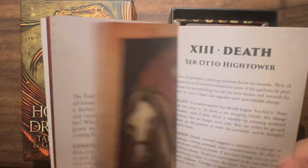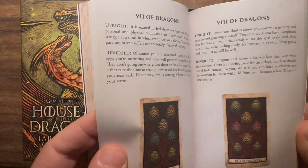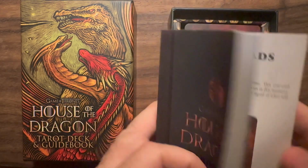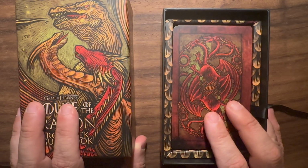That is for the major arcana. It gives you a full page of a picture. And then for the minor arcana, you get a smaller picture in there. And so that's really all that there is to this book. Nice book. It is about 125 pages.